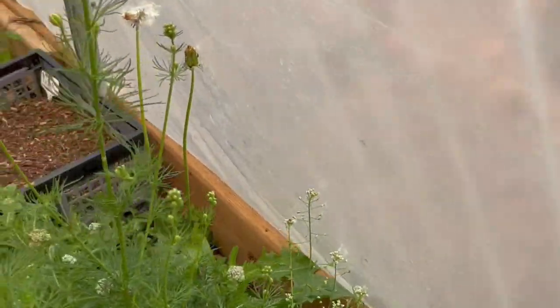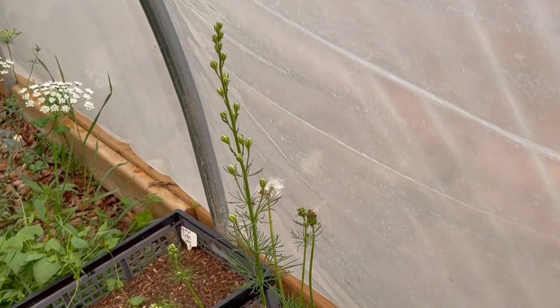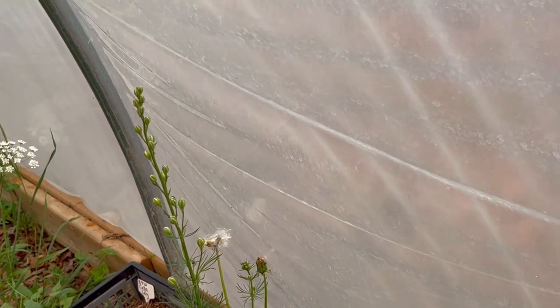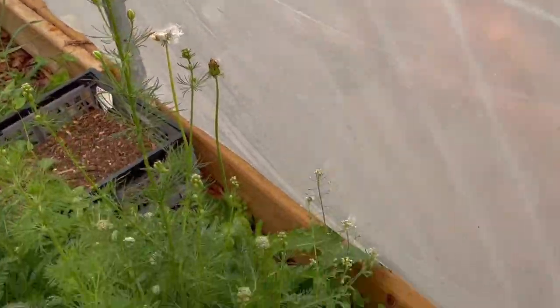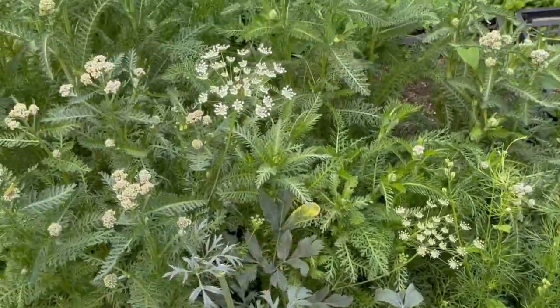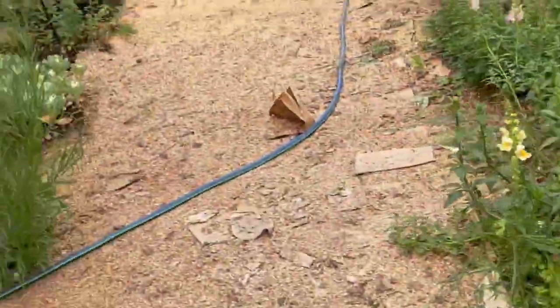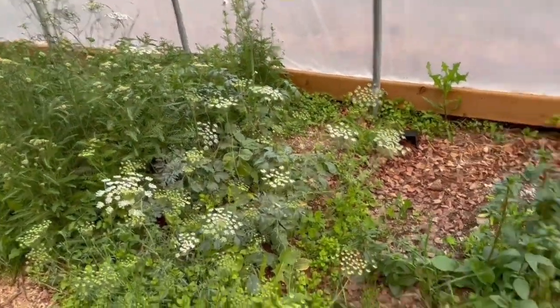I've already harvested off of this plant, but it is a larkspur, a smoky eyes larkspur, and it really likes it in here. So I do need to water. It's so dry over here. I'm scared to water this because it flattens everything out since I don't have it staked, which is my bad.